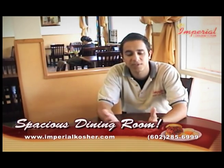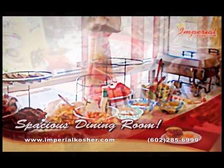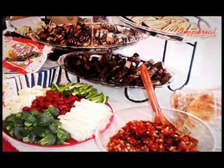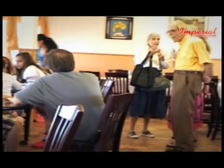We can do all sorts of functions in our dining room. We can do small meetings, Shabbat brachos, or bat mitzvah after parties. It's just very nice for everyone to just call it in and basically have the table set up and get a buffet. Just recently we had a Sunday brunch. It was about 25 people, and they had a wonderful time. They called it in about a day before, and we got their order. Everything was set up nicely, just in time for them, and they were very happy with everything.